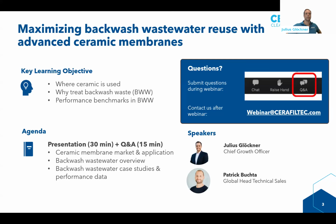We'll talk about this in a second, but first and foremost, welcome everyone to Maximizing Backwash Wastewater Reuse with Advanced Ceramic Membranes. I personally believe it's a super important application. I believe at some point all filtration plants, drinking water, wastewater, will treat their backwash waste. It's the right thing to do, the sensible thing to do, and we will discover today also very economical to do.